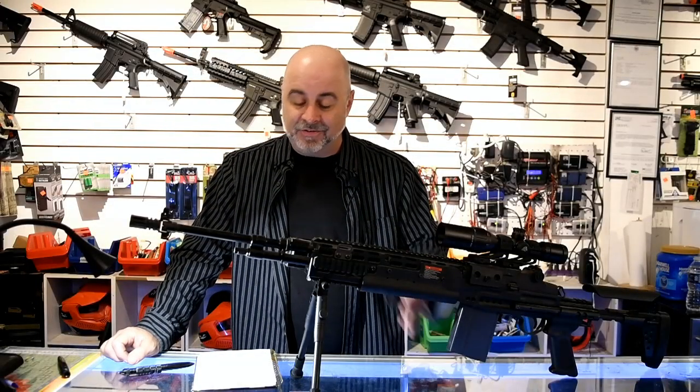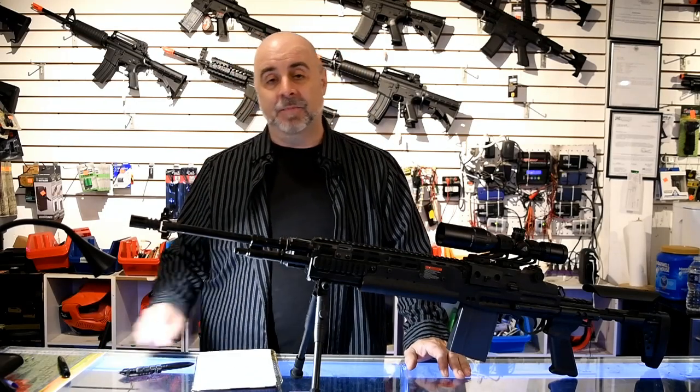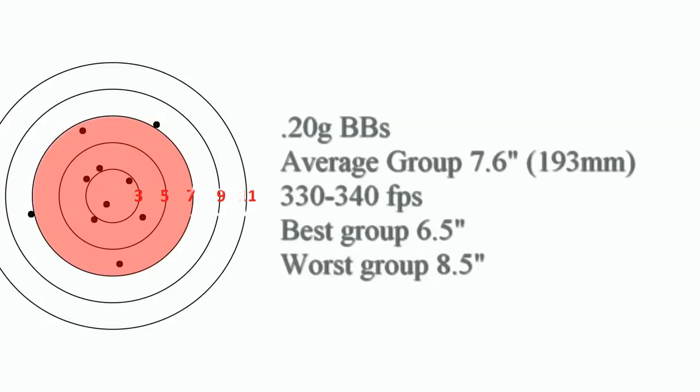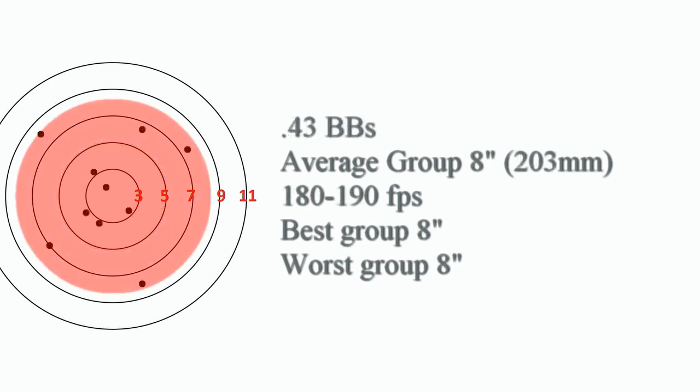What can you really get from all of that? Well, in general, when you go from a 0.2 to a 0.3 gram BB, there is a difference in accuracy of about 2 inches in group size. So your group size goes from about 7.5 down to about 5 inches, so you're actually improving the accuracy of the gun. When we stepped up to the 0.43s, it actually got worse.